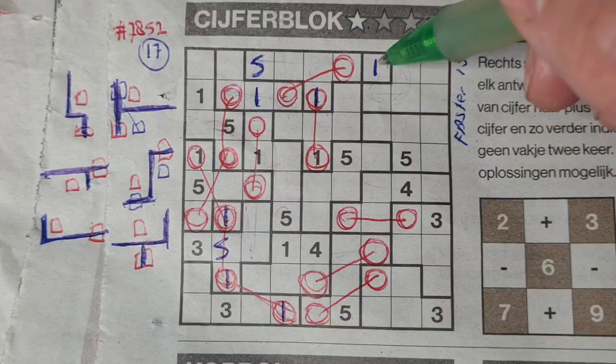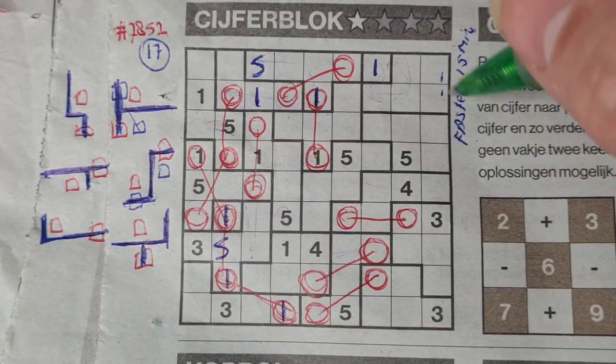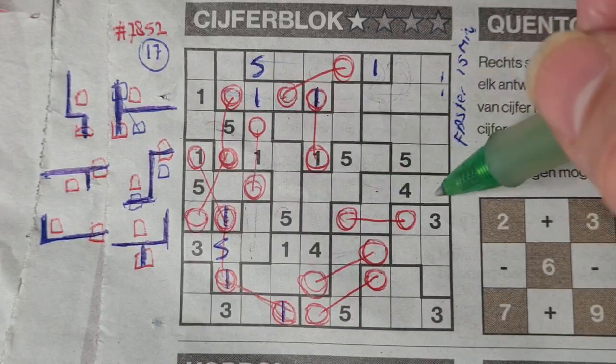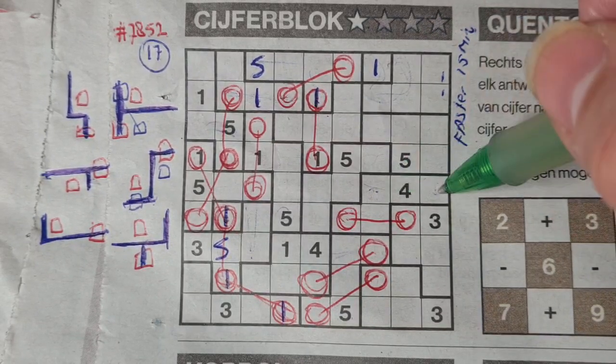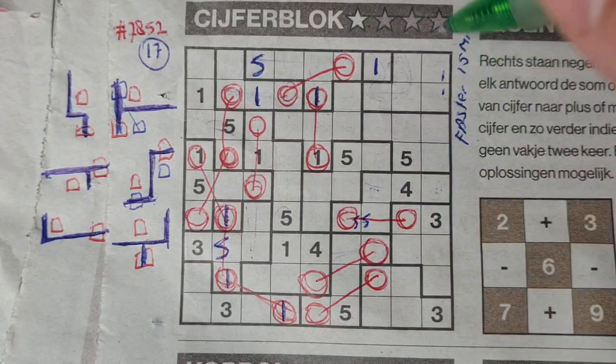These are 3 boxes. So around the 1 can be a 1. So the 1 could be here, could be there. These 2 boxes surround the 5 can be a 5. So the 5 could be here, could be there.